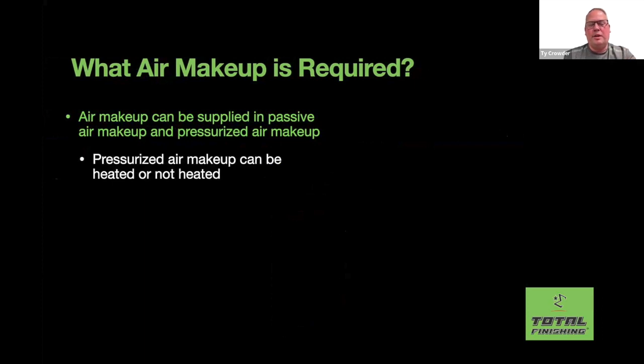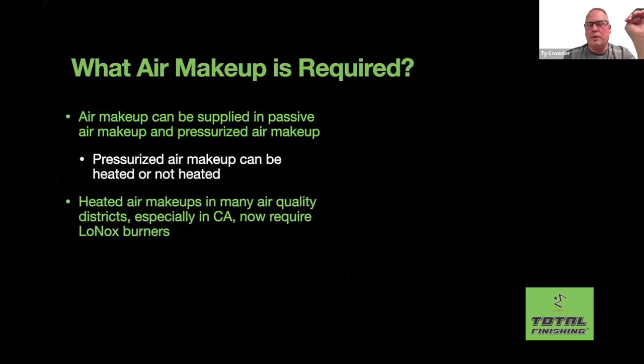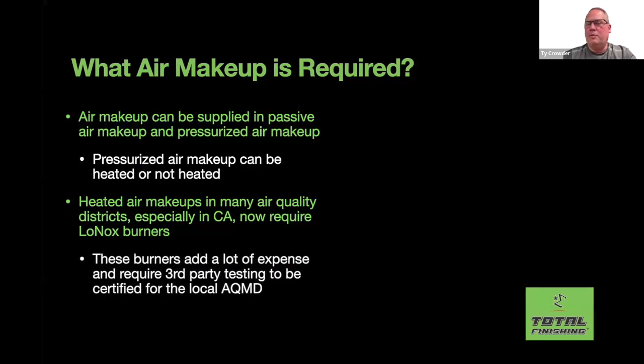A pressurized air makeup can come in two forms. It can come in heated and non-heated, okay? Heated air makeups in many air quality districts, especially in California, now require low NOx burners. We talked a little bit about that on ovens. That is the type of burner that requires source testing and third-party testing to make sure that it's burning more of the spent fuel after the initial burn, essentially, and it adds a lot of expense. The burner itself is more expensive, as well as the source testing that's required from a third party.